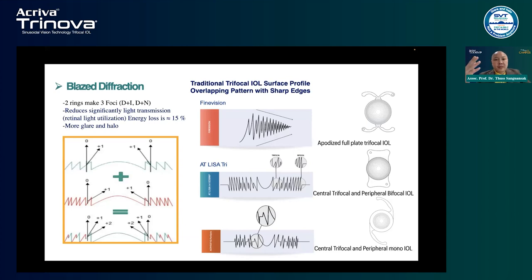Each one can see far, intermediate, and near. But in dim light, the scatter of the light or the effect of glare and halo may be different for each brand.